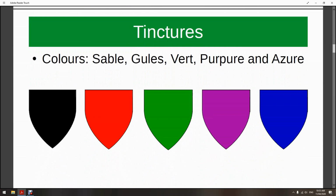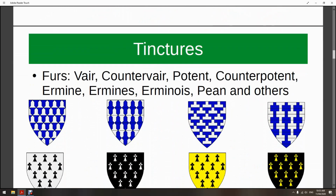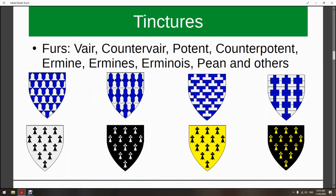The second one is colours themselves. So we have sable, which is black, gules, which is red, vert, which is green, purpure, which is purple, and azure, which is blue. And we have furs. This is the last type. Furs are a combination of a colour and a metal, and there are a lot more than what I've shown there.